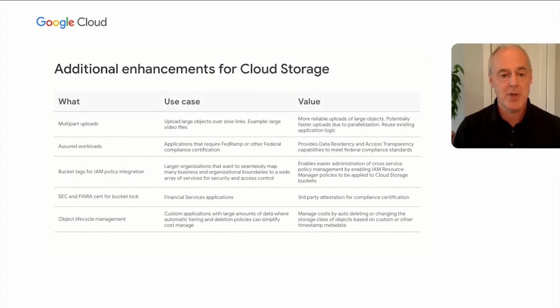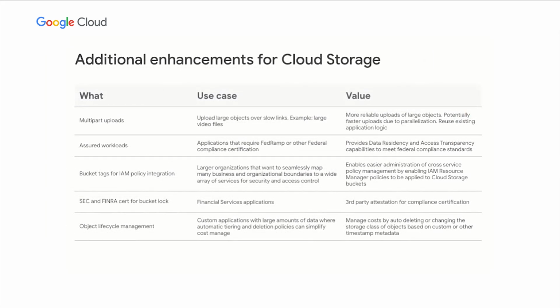Multi-part uploads: this has been a very common feature ask from customers who are looking to make it easy to bring large objects to the cloud and construct them in parts and finalize them in the cloud.